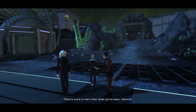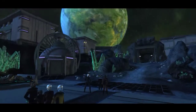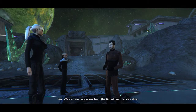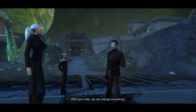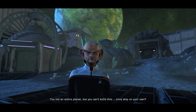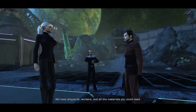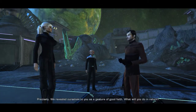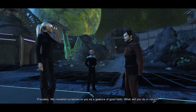There's more here than what you've seen. You've hidden the entire planet? Yes. We removed ourselves from the time stream to stay alive. With your help, we can change everything. You hid an entire planet, but you can't build this time ship on your own? We have the plans. Our resources are almost gone. We have shipyards, workers, all the materials you could need. Precisely. We revealed ourselves to you as a gesture of good faith. What will you do in return?